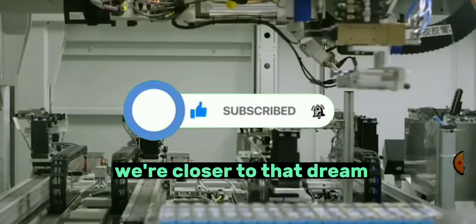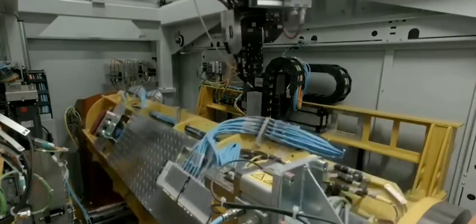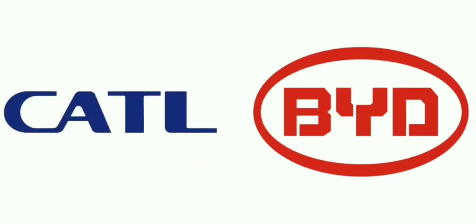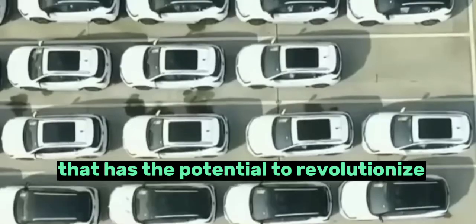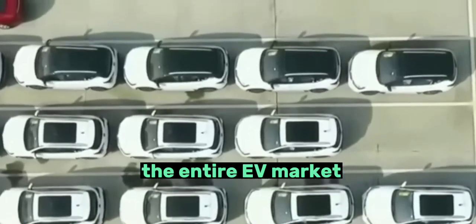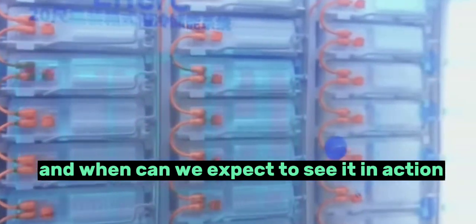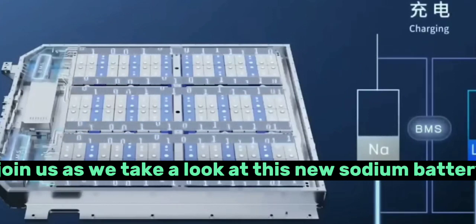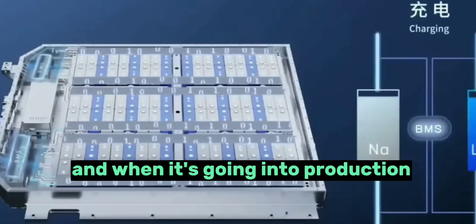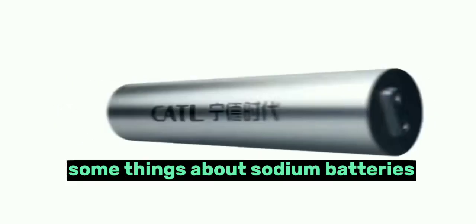Today, more than ever, we're closer to that dream as the world's two largest battery manufacturers, CATL and BYD, have unveiled a game-changing sodium battery that has the potential to revolutionize the entire EV market. So what exactly is this new sodium battery, and when can we expect to see it in action? Join us as we take a look at this new sodium battery and when it's going into production. Before we go into the details, we need to understand some things about sodium batteries.